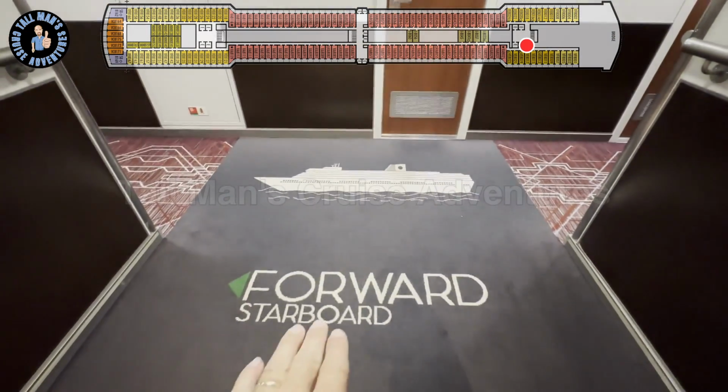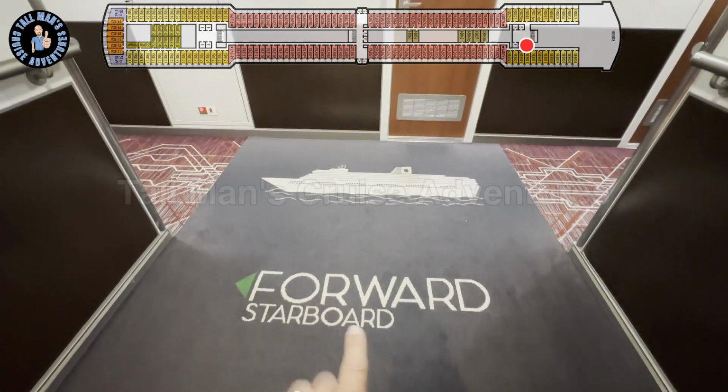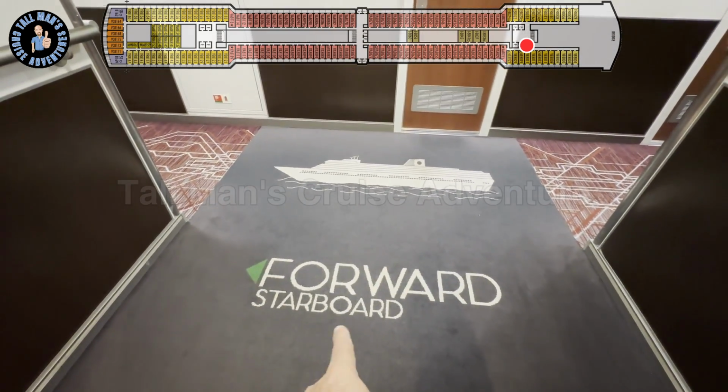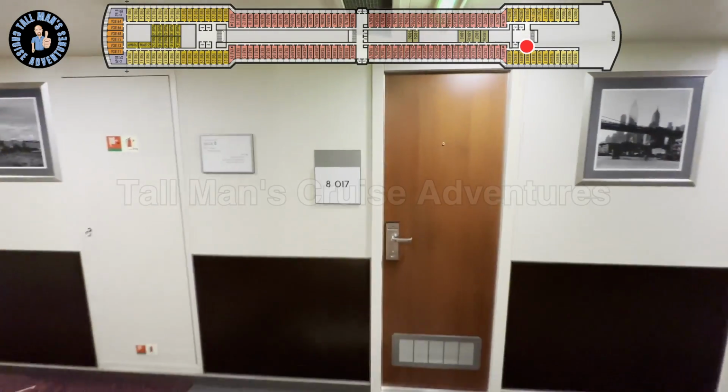That being said, what I do love about this ship is it's very easy to navigate. Just picture a ship going forward. There's also a word that says forward, and it shows you we're on the starboard side. Love it.